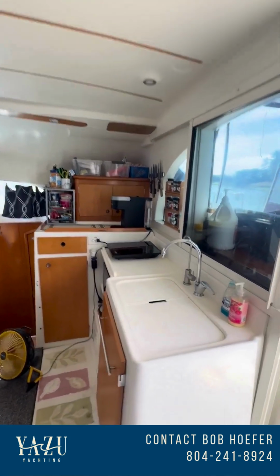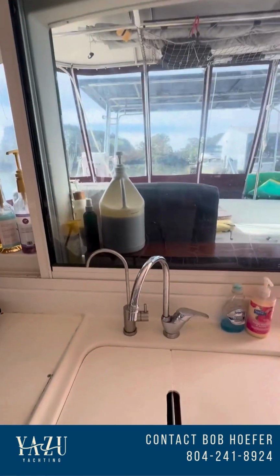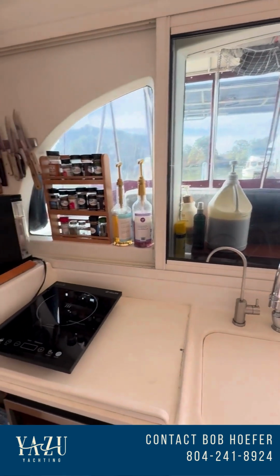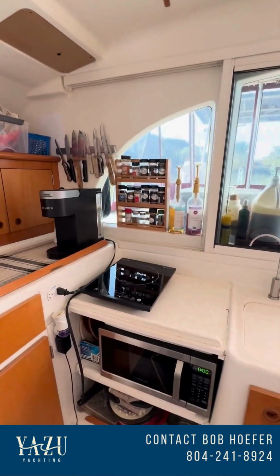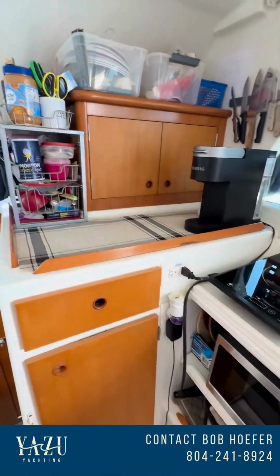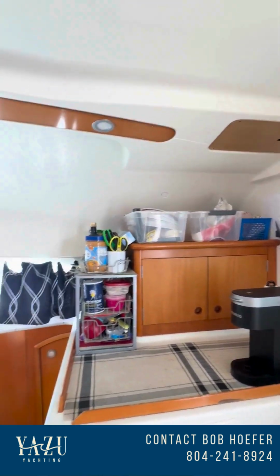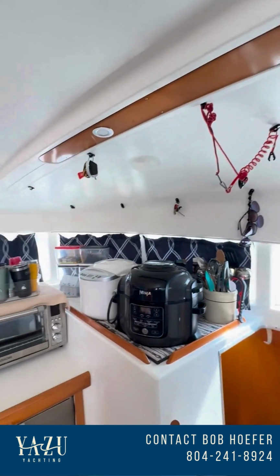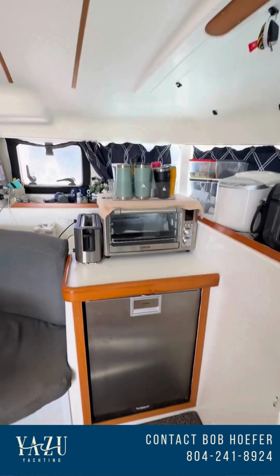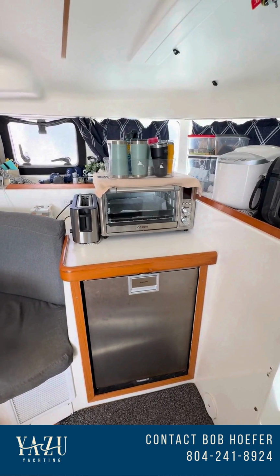This is the galley. It's a double sink with 2 faucets. One is straight from our tanks or shore water, and the other one has ultraviolet filtering in it. We have a single burner induction cooktop, microwave. There's some storage for pots, pans, more storage here, Keurig for coffee, more storage up here, over here, Ninja Cosori convection oven and a toaster, new Dometic refrigerator as of 2024, replaced the old cold plate refrigerator.